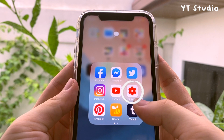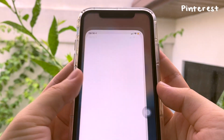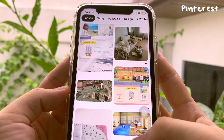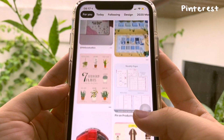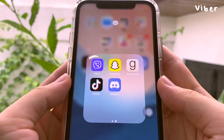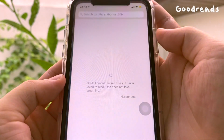Then I have YouTube Creator Studio, and then Pinterest, which is one of my favorite apps. This is a great app to look for inspiration when you're having creativity block or when you just want to decorate your room. Next I have Swarm, then Tumblr. I also have Viber, Snapchat, and Goodreads.